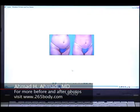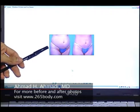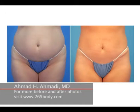Okay, we have time for a few more photos. Let's look at this one together now. She does not have the same problems as the other pictures that we saw. She's got more fatty tissue and less of a skin problem. So with this pot belly, this is a younger patient. How old? She's about 40. Oh, okay. She's had a couple of children.